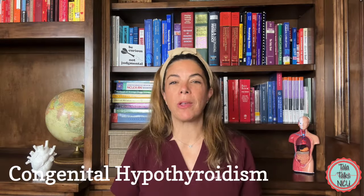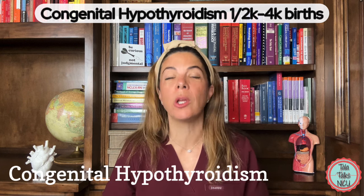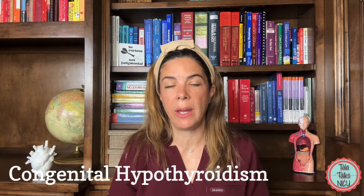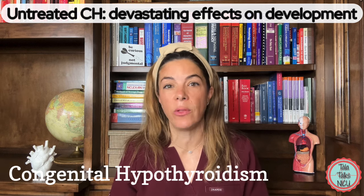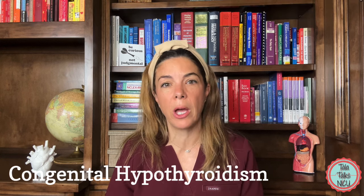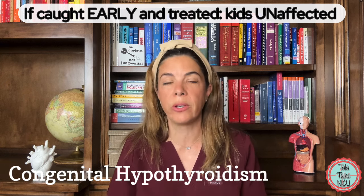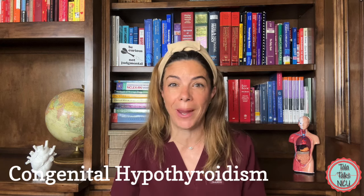Congenital hypothyroidism is super common, and if you work with newborn babies at all, you are definitely going to end up seeing it in your career. It affects about 1 in 2,000 babies, and if untreated, its effects can be devastating on the development. But if congenital hypothyroidism is caught early and treated adequately, then basically those kids are going to be unaffected. So it's super important to catch and to treat neonatal hypothyroidism in any baby who may have it.